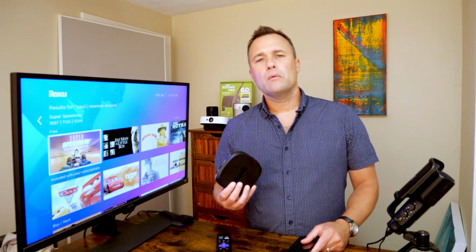If you are buying a brand new 4K TV or an OLED TV, then you're probably going to want to spend the extra money on a Roku Ultra. The Roku Ultra supports HDR10, Dolby Vision. On the audio side, it supports Dolby Atmos. And the Ultra also has a couple of other features that might make it a more attractive buy for you.